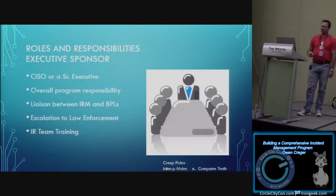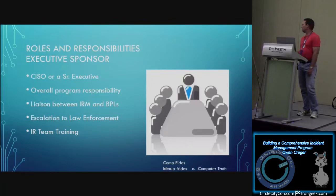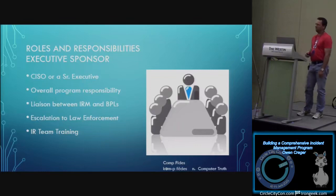And I also put the training of the incident response team underneath this role as well. It's actually a requirement under several of the standards that your team receive regular training. Putting it at a little bit lower level in the flow of responsibilities can become problematic. People's budgets get cut, whatnot. So if it's at a high enough level, your training budget is pretty well established and close to guaranteed things happen.